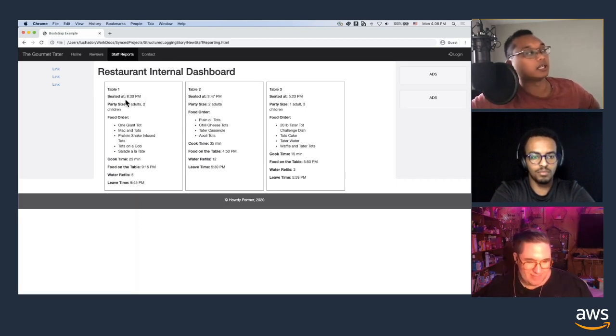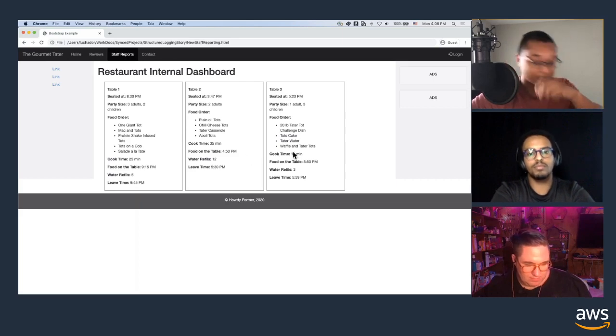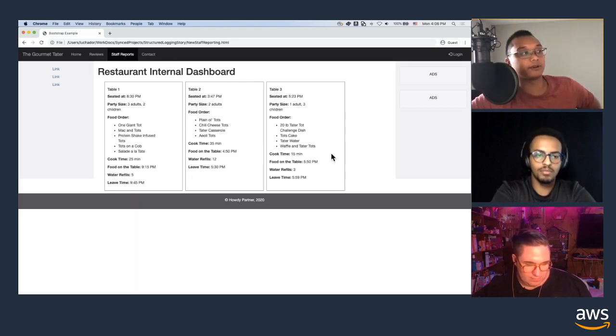So let's take a look here. Table 1 had seating at 8:30 with 3 adults and 2 children. And we can see all the order that they have. And then we have all of those fields defined as well. So I know cook time means how long it took for the food to cook across all of these different tables. So with this, I as a business owner can now look at my business and know the context of each of these individual instances.